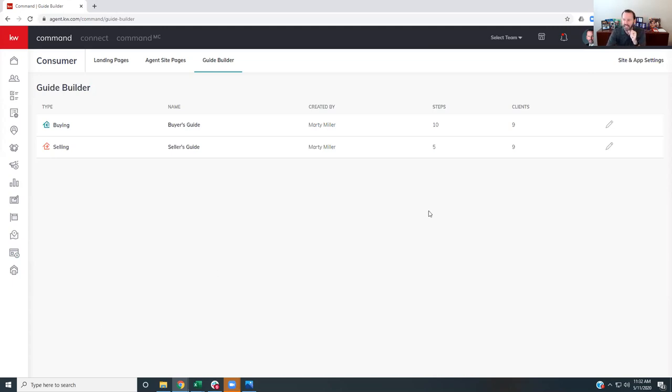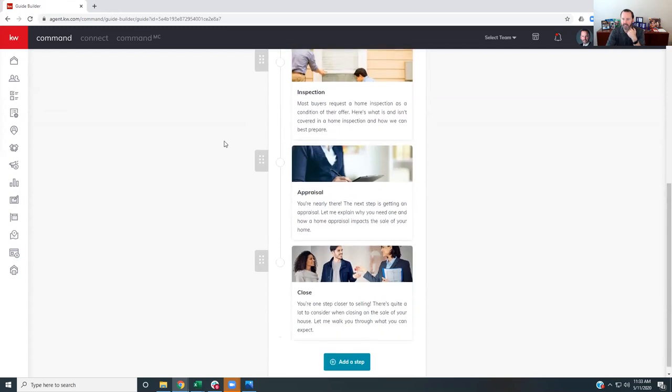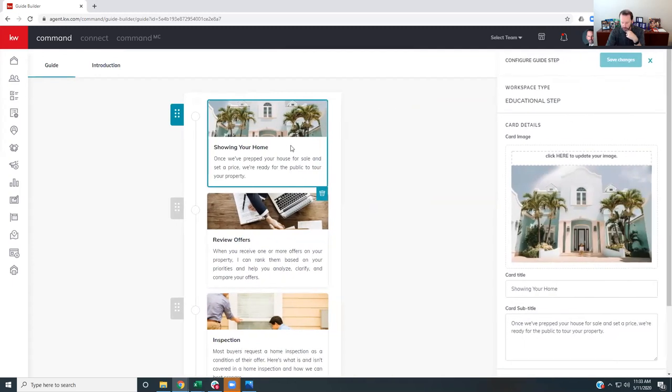So in order to make edits, anytime you are in command and you are looking to make an edit, you're looking for a pencil. Anytime you're in command and you see a pencil, you should know that that means you can edit it. So we talked about the selling guide. I can click on that pencil and I'm brought into the actual selling guide. I can see the 5 steps that are included. And maybe I made a note during the showing your home portion that there was something that I didn't want to do or something that I wanted to add.